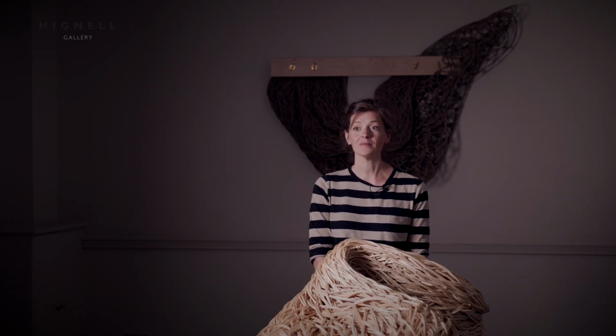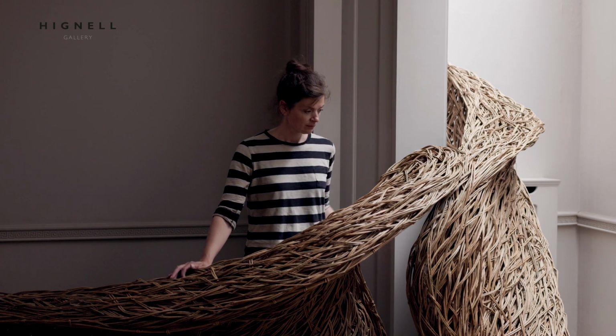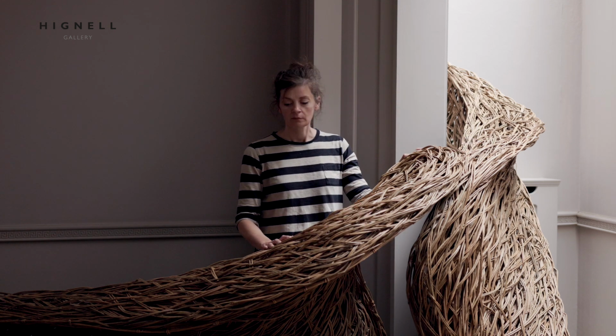My name's Laura Ellen Bacon. I'm a sculptor. I'm based in Derbyshire, which is in the middle of the UK. I create large sculptures. I use willow and natural materials en masse. The materials are looped and tied and woven into place.